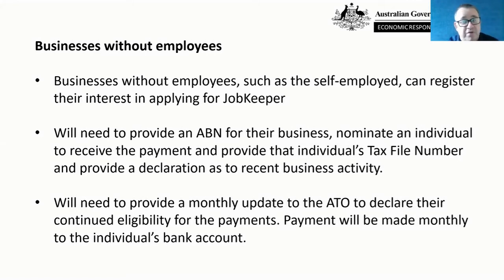And you'll need to provide monthly updates to the ATO. You need to declare the payments you've made, and they'll go directly into your individual bank account in these scenarios.